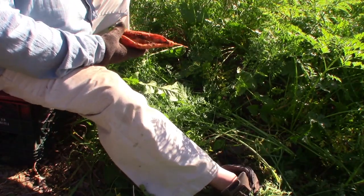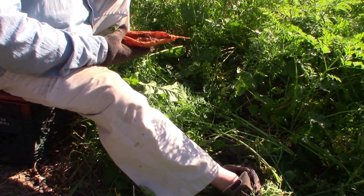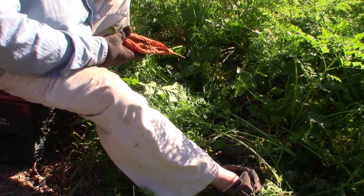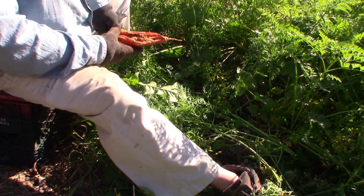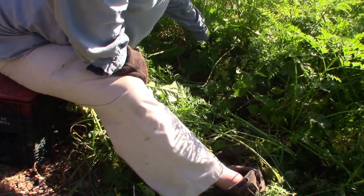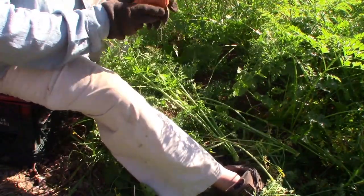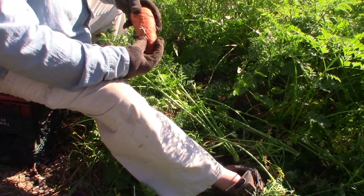If you get one split like this, then wash it right away and use it first, because you can get the soil off right away. If you let that soil dry on, then you're cutting away a lot more of your carrot to make sure you've got all the soil. Not as long, but that's an amazing carrot though.